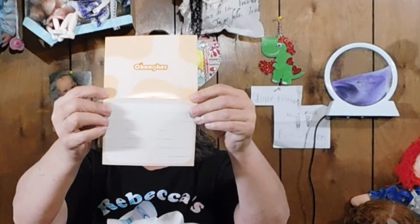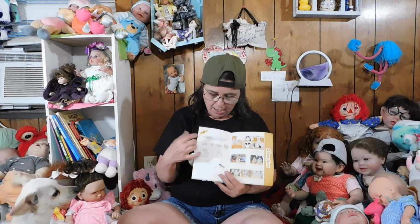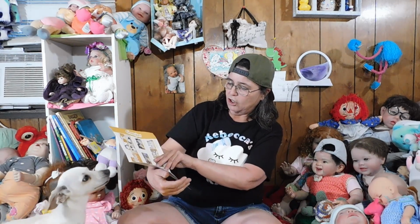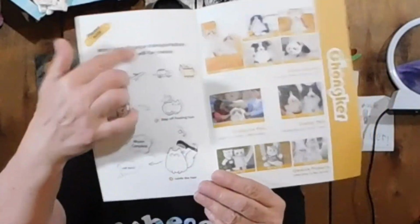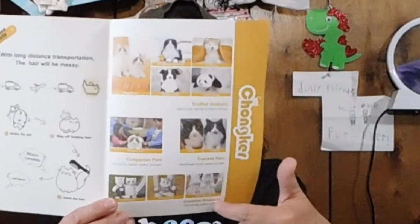And it also comes with a Chonker thank you card that, if you were getting this as a gift for somebody, has best wishes to you. And it also comes with a letter that says dear to the person that purchases, and it tells a little bit about their company and what they're about. And on the inside it says what they're good for. Please note, with long-distance transportation, their hair will be messy. So if your kitty comes to you a little messy, that's why. It also tells you to shake the pet and slap off floating hair. So it gives you instructions on what to do when you first get the pet in. And then here are some of the products that they specialize in.